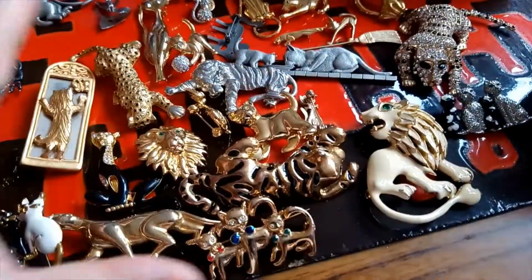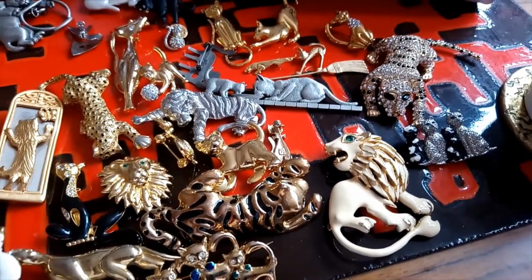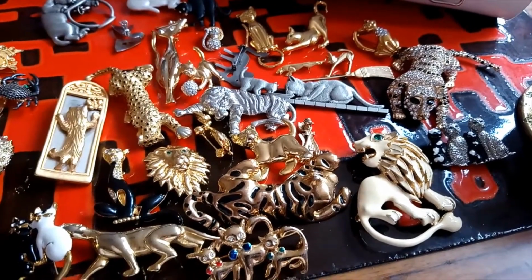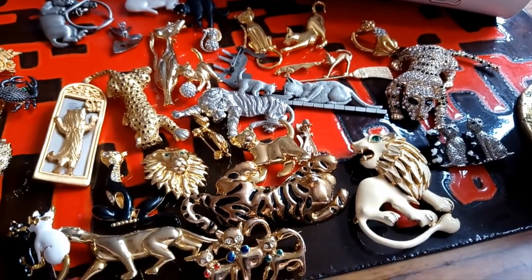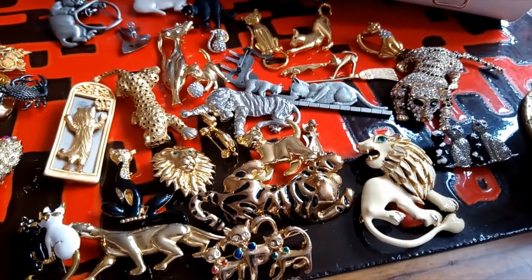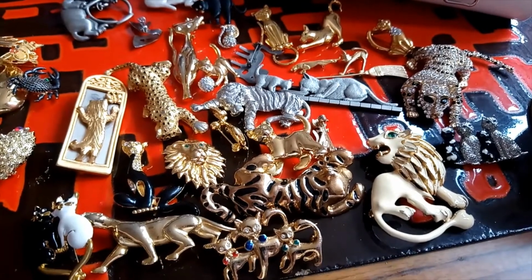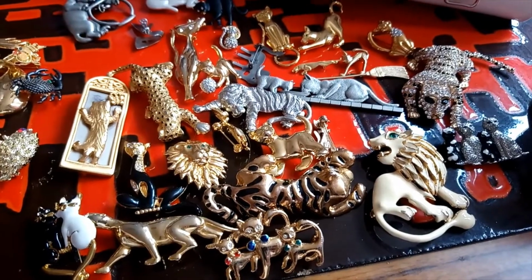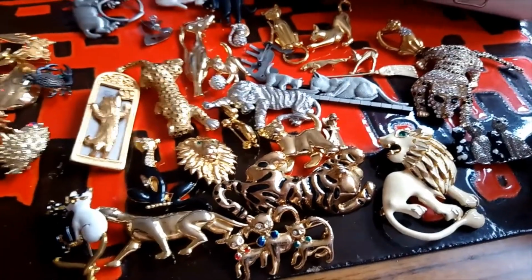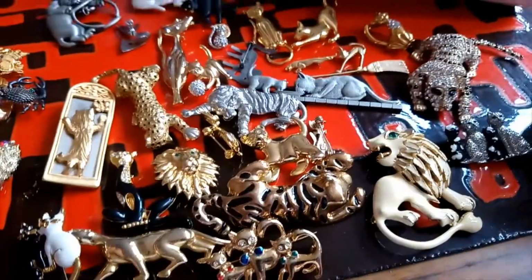Anyway, so these are my collection of, well, it's the tip of the iceberg, to be honest. It's the paw of the cat's body of my cat brooches. All thrifted, all from charity shops, flea markets, or job lots on eBay. None of these that I've bought new. So it's incredibly environmentally friendly, it's eco, it's budget friendly. I mean, I pay between 10p and £2. This might have been £3 or £4, but that's all I pay.